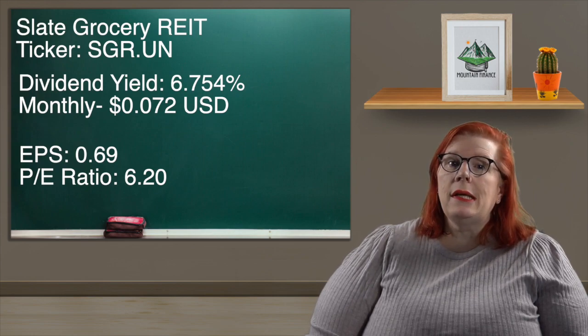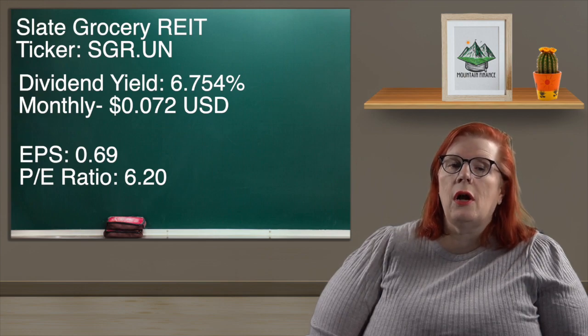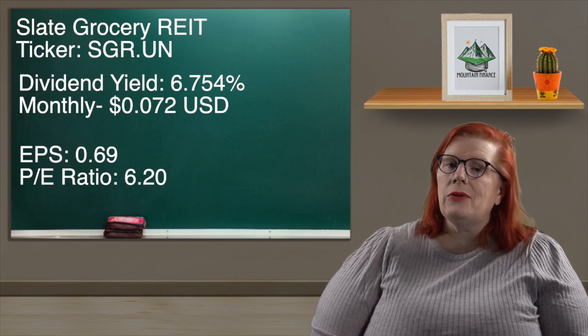We are not really here for the growth, but this REIT had a stellar ROI over the last year of 135.2%, which of course does not include their dividends. Not too shabby.